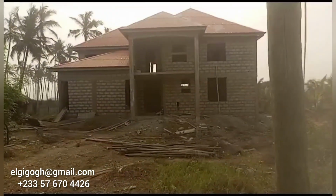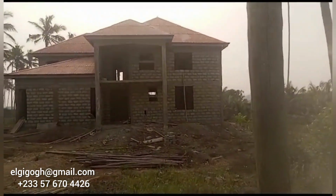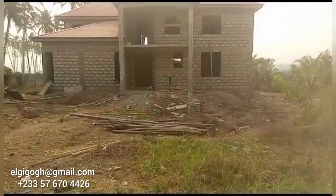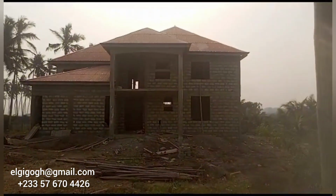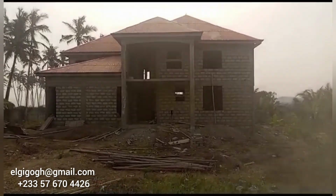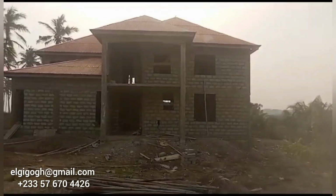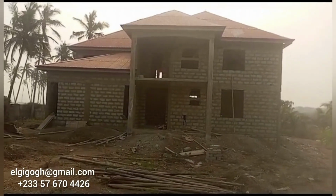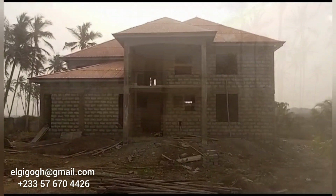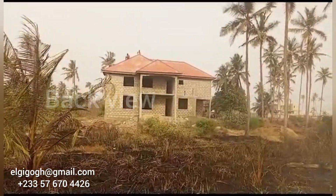You can see the same picture set, that same tent over here. The same look. Nothing changes. Almost done with the roofing. This is the back.